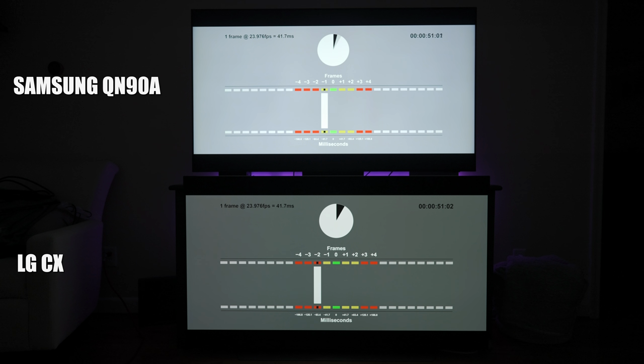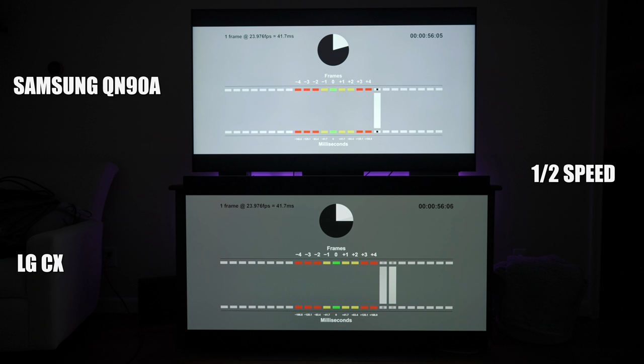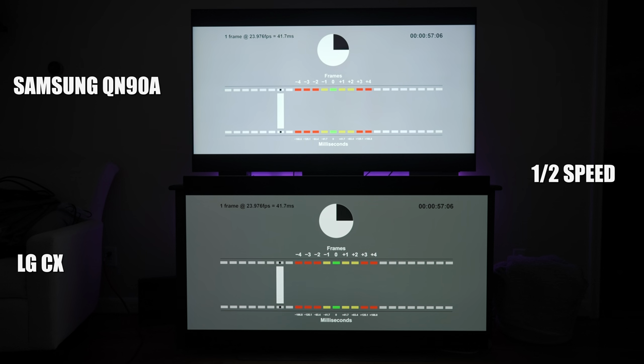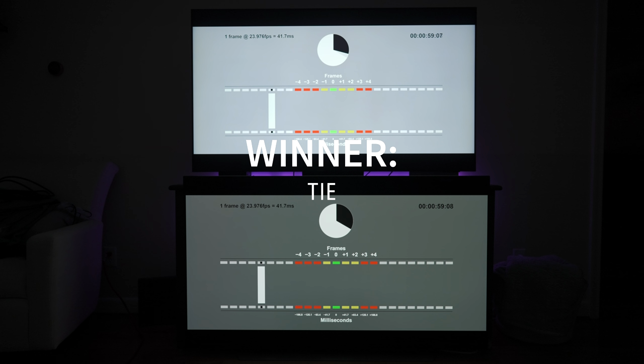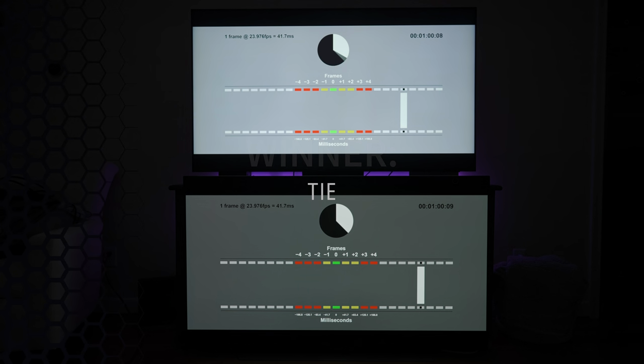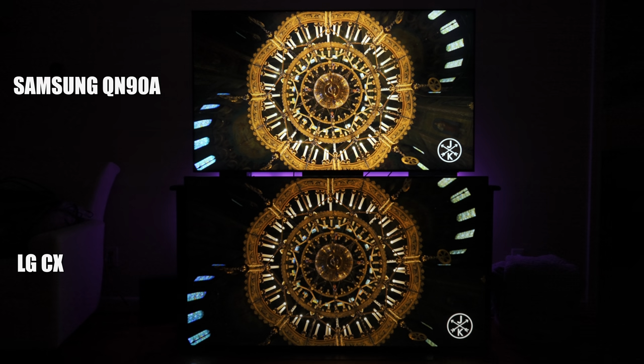Using this time sync test to test the input lag of both TVs, we can see that they have very similar input lag. There is a minimal difference between them. So in this case, it's a tie. And now that we know how they do with test images, let's see how they perform with real video. Time for the picture comparison.